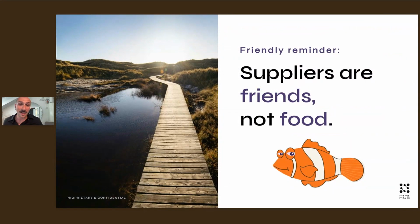This is a friendly reminder, though. Your suppliers are not a commodity, right? And their data is not a commodity. Again, to be able to reach the pinnacle of really driving impact and innovation, collaboration together with your suppliers, you need to make sure that you're treating them as a partner, as a friend, as somebody also that's going to have a good user interface and a good user experience.